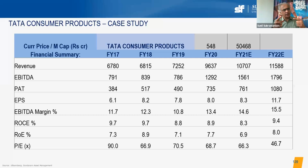But what is the PE? I spoke about it a few minutes ago. The PE comes from a demand for the stock, which means it's very attractive for people to buy, but also an expectation of future earnings. Now we started at a PE of 90. Today it's a PE of 66. What does that tell you?